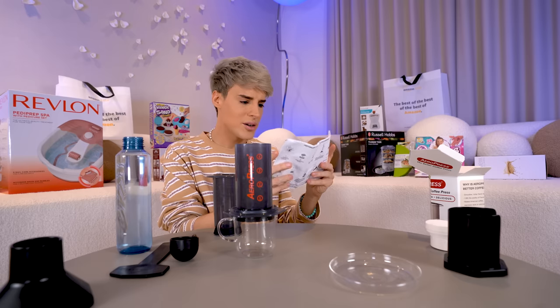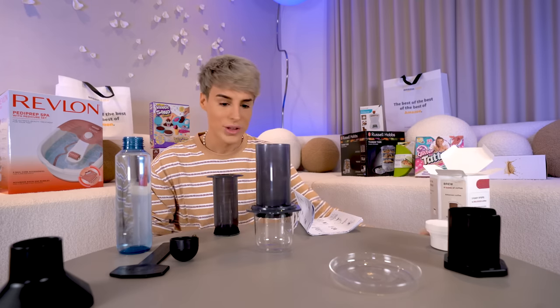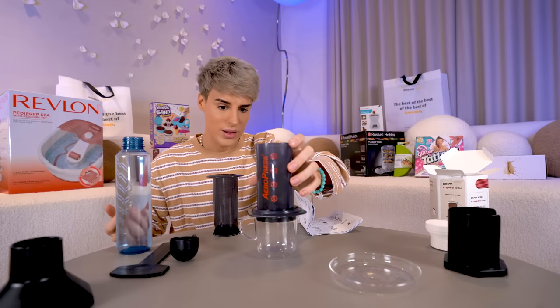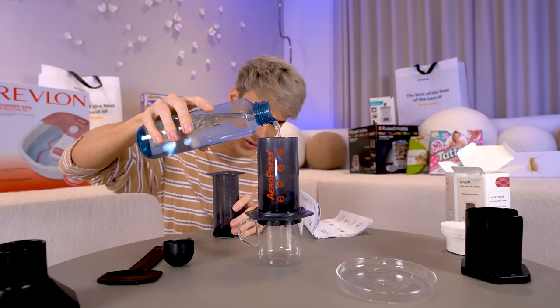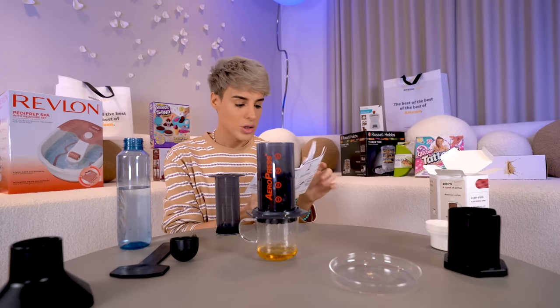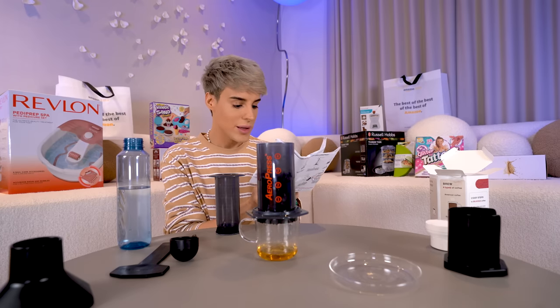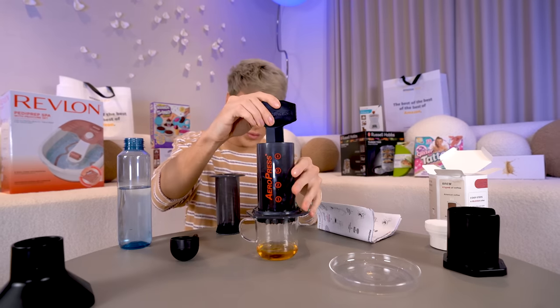So another thing that matters is how much water we're going to be adding. And this is, I think it's on the box. I'm going to fill it up to the 3 to make like a latte kind of thing. I feel like that should not be dripping like that yet. If you're making a hot coffee, you need to wait 10 seconds. If you're making a cold brew, you need to stir it for 1 minute. So, for about 1 minute.